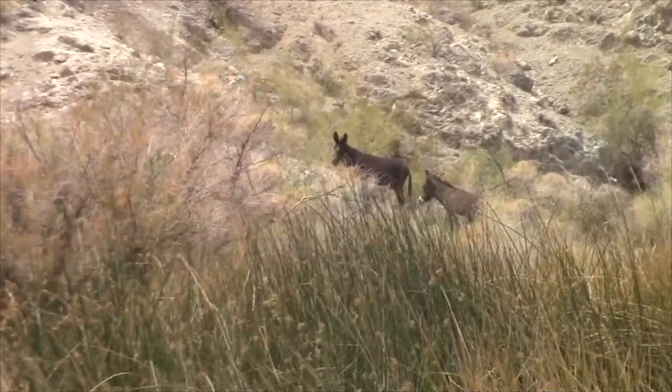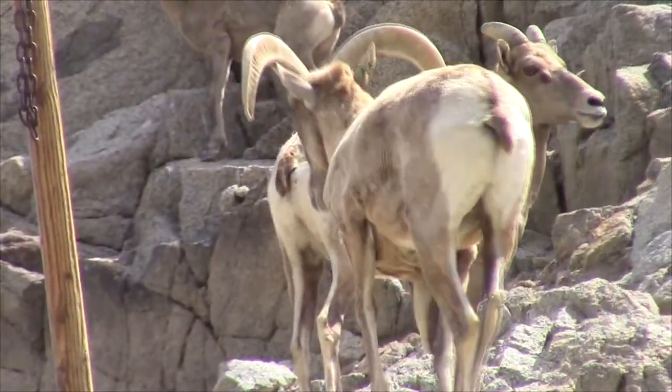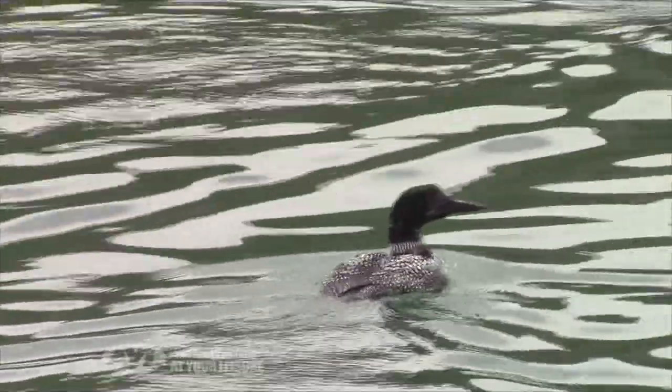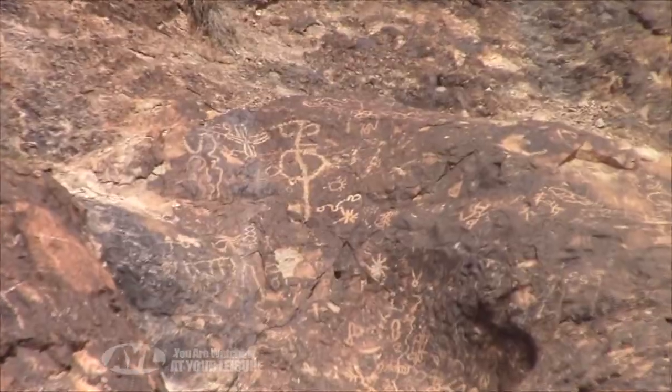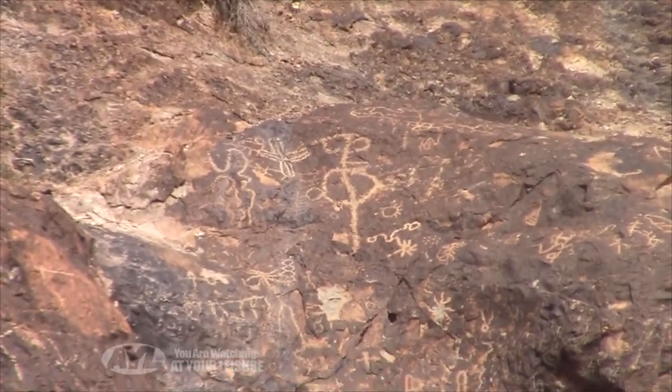Wild burros, descendants of the mining era, frequent the shoreline, while bighorn sheep scramble up the steep slopes of the gorge. Only a few birds on the water, but a real surprise, a loon presumably migrating through. Man has lived in the canyon for many centuries, if the ancient graffiti is any indication.